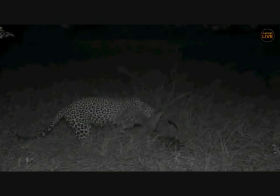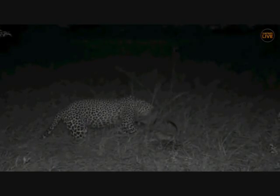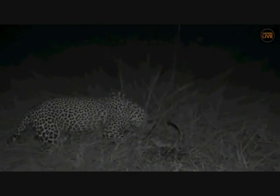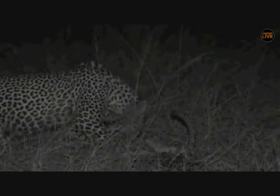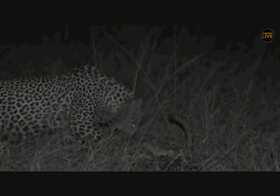Not really getting too much out of it at the moment. There'll be lots of hair and stuff that she's going to get through with the skin. Okay, so she's going to continue here with her meal, carrying on. And, well, Rafiki Dave, where are you and how are you doing?